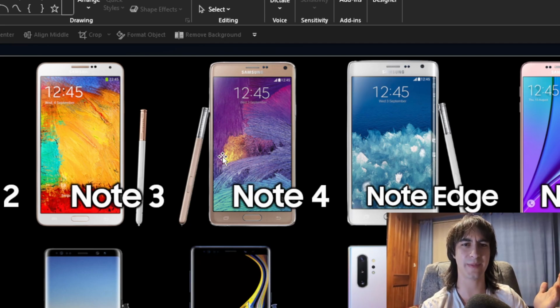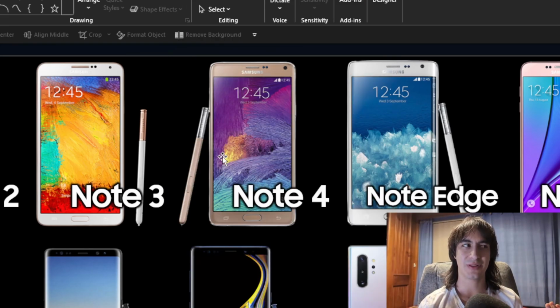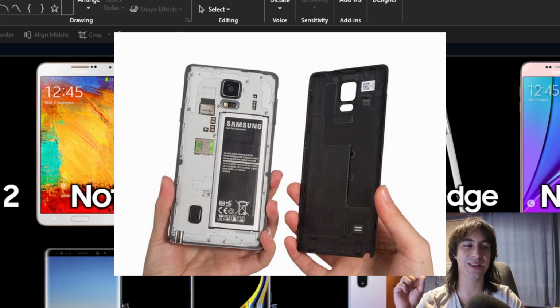Pretty much all of Samsung's phones up until this point were just hunks of plastic, so this was a much needed improvement. The back was still made of plastic, but honestly, who cares? Because there's plenty of phones even now that have metal frames and plastic backs, which I would honestly prefer compared to glass because it doesn't shatter, it's lighter, it's more durable. And you could remove this. This is the very last Samsung flagship phone that had a removable back on it.